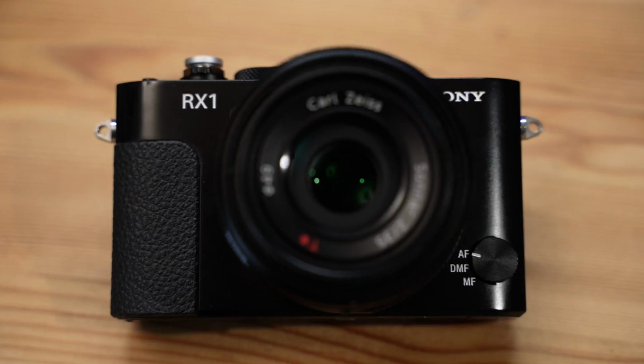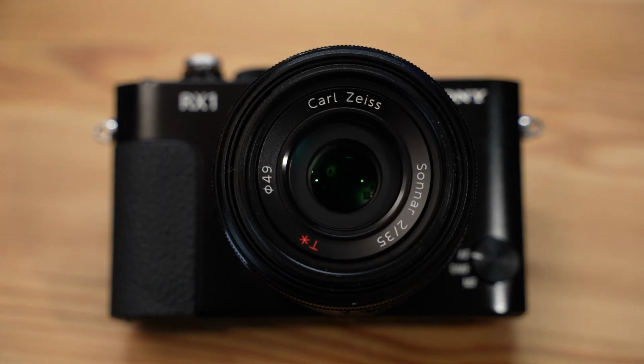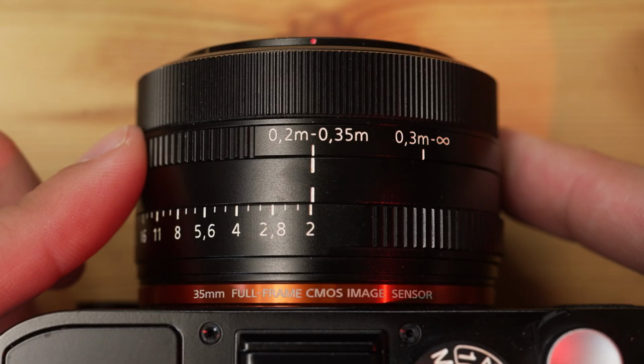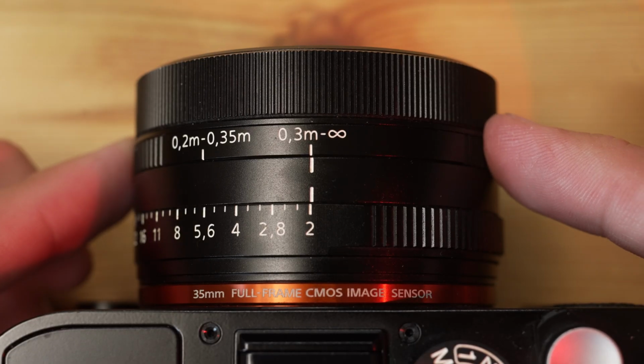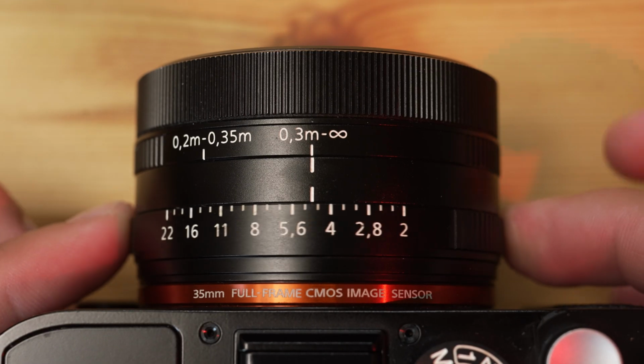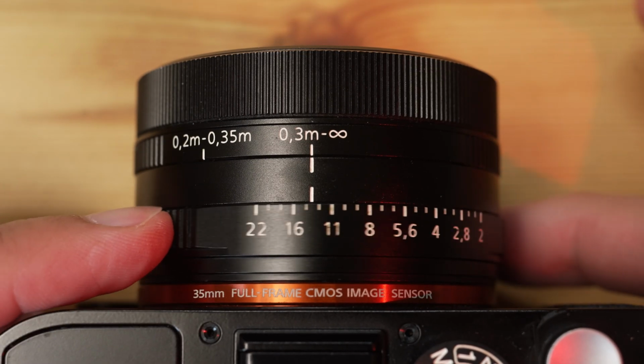However, if you can live with the slower focusing, for example if you do landscape photography and you don't need to photograph a toddler that seems to move at the speed of light, then there are plenty of other positives worth considering. This is a fixed lens camera, which makes it all the better that they included an excellent 35mm f2 from Zeiss. On the lens it has a macro shift allowing you to focus down to 0.2 meters, an aperture ring with clicks which feel really nice high quality.